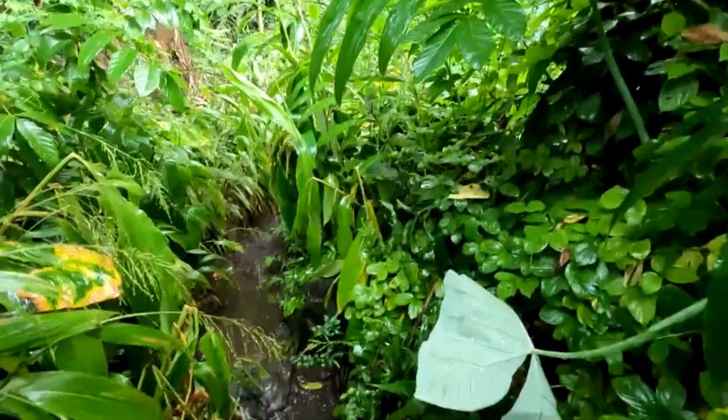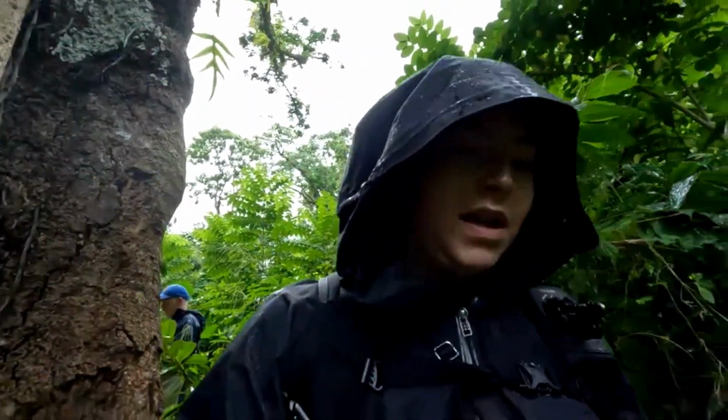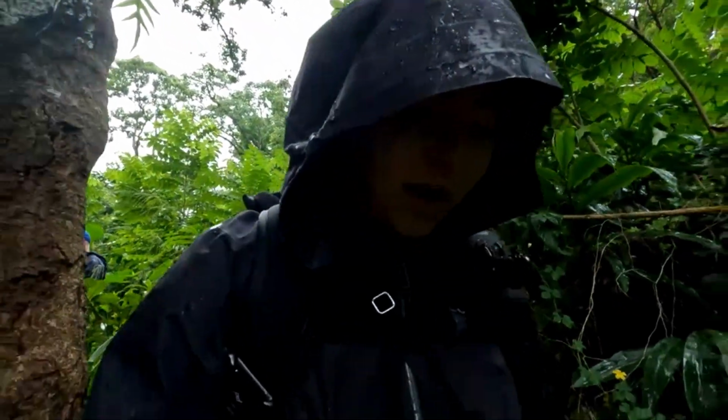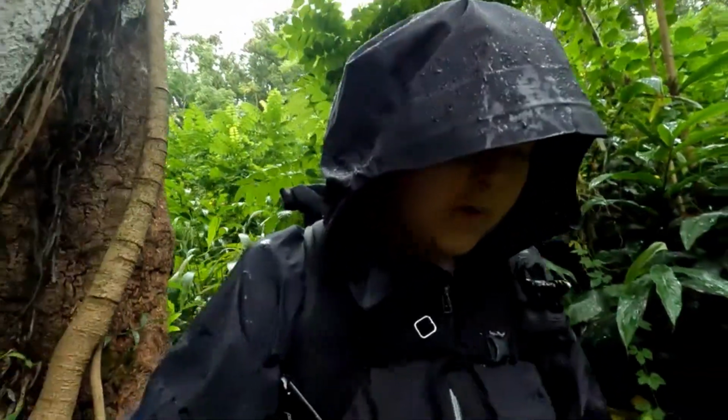Look at the size of this tree. Yeah, I'm taking a picture. Looks like we can go down. There was literally just a little hole in the highway, so this is something that you can do on your Road to Hana day.